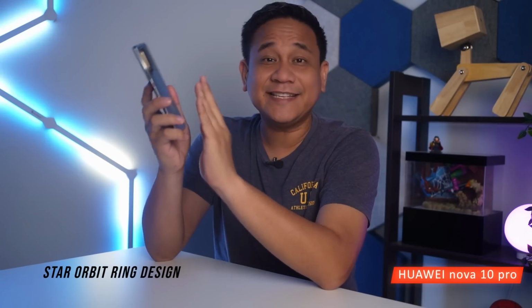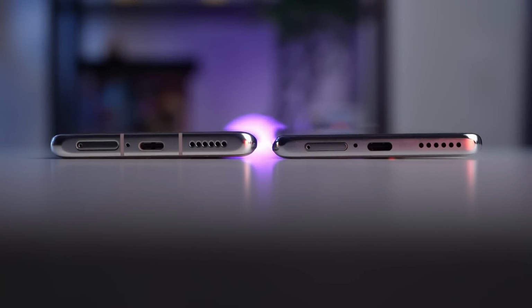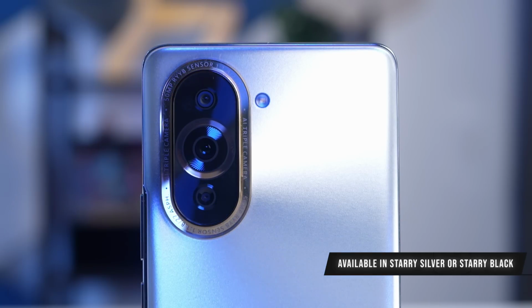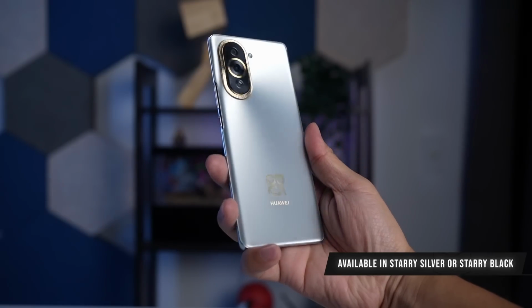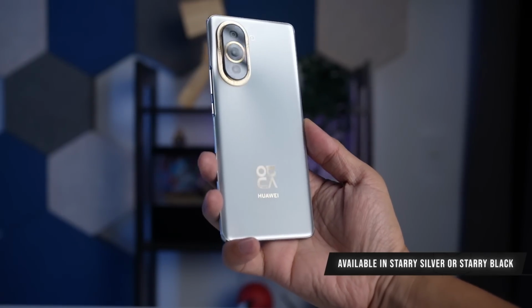One of the things that you'll easily notice on the Nova 10 Pro is its design. If you take a look at it, it embodies an ultra-slim form factor, slimmer than the Huawei P50 Pro. What I have here is the Nova 10 Pro in starry silver colorway with gold trimmings that show a quick description of its camera lens and sensors. It is a visual treat, especially to those who are looking for a stylish smartphone. It actually looks good as a fashion accessory and is available in either starry silver, this one, or starry black colorways.